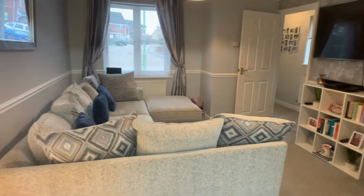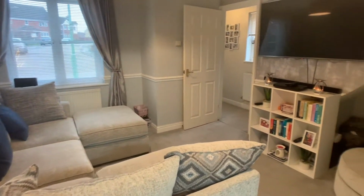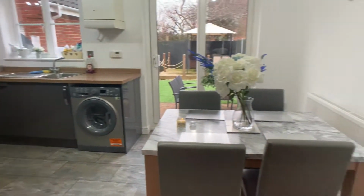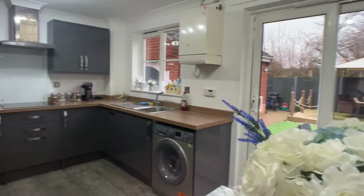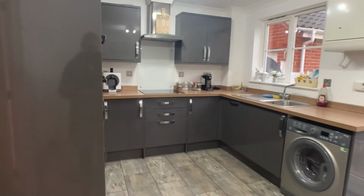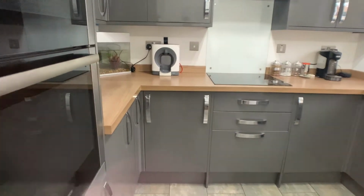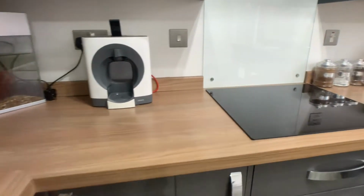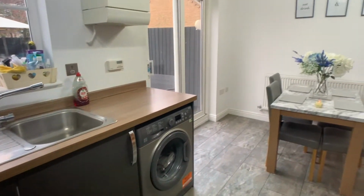Dado rail around and these lovely timber French doors to the rear aspect which open just into the open plan kitchen diner. Neutral colours throughout. And within the kitchen here, we've got integrated dishwasher, double oven and grill, induction hob, and a wall mounted gas boiler.